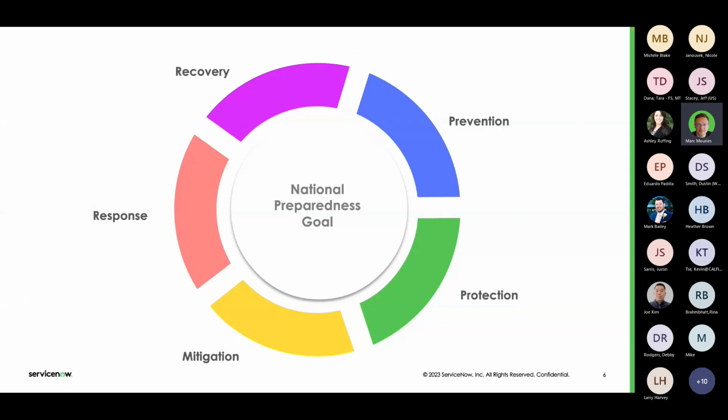Yeah, absolutely, Joe. So when we look at where ServiceNow can help with emergency management response, I think it's important to look at the national preparedness goal that has been defined by the government, which contains 5 mission areas: prevention, protection, mitigation, response, and recovery. So we want to make sure that we highlight where ServiceNow can help.